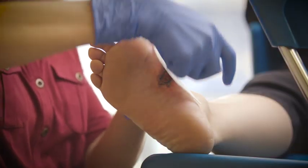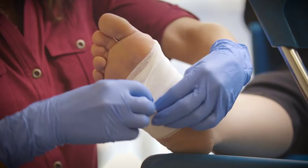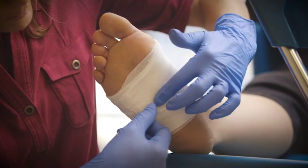Care for the burn by cooling down the area with water, then remove any clothing or jewelry in contact with the burn and cover it loosely with a sterile dressing. If necessary, treat the person for shock.